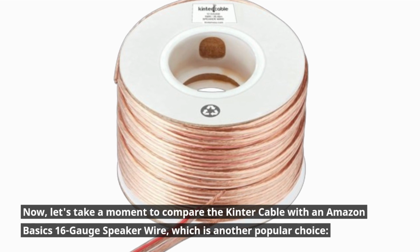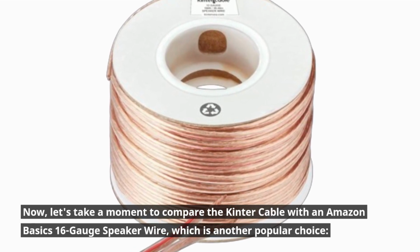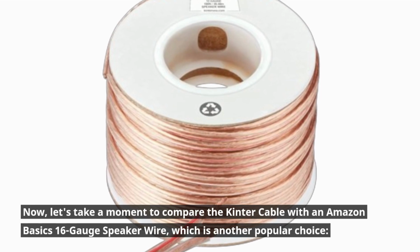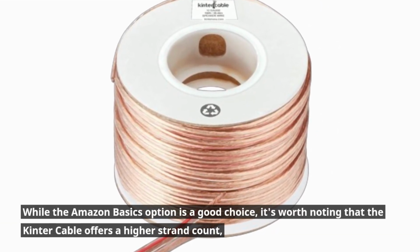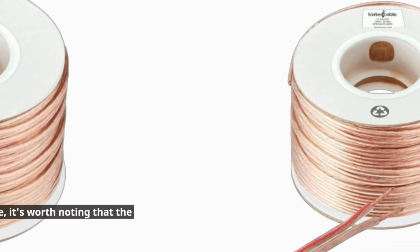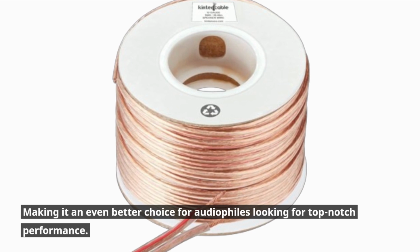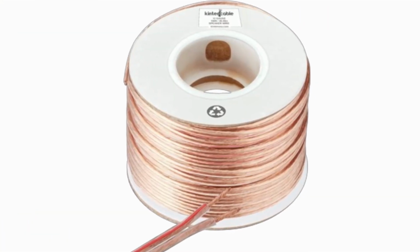Now, let's take a moment to compare the Kinter cable with an Amazon Basics 16-gauge speaker wire, which is another popular choice. While the Amazon Basics option is a good choice, it's worth noting that the Kinter cable offers a higher strand count, making it an even better choice for audiophiles looking for top-notch performance.